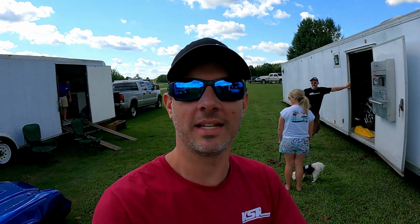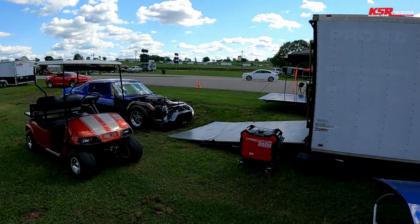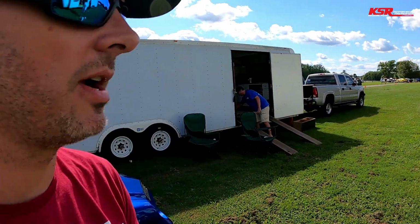Welcome to Kentucky. We are at LS Fest in Bowling Green, Kentucky, 2021. Setting up here with, we got Soccer Mom, and then we've got Shawn's Chevy 2 in the trailer. And also we brought Tad's late model Camaro, just his daily driver, wanted something to drive around town. Had room in the trailer, thought we might as well bring it. But we're getting all set up here.